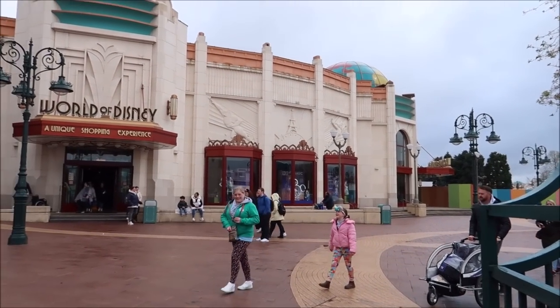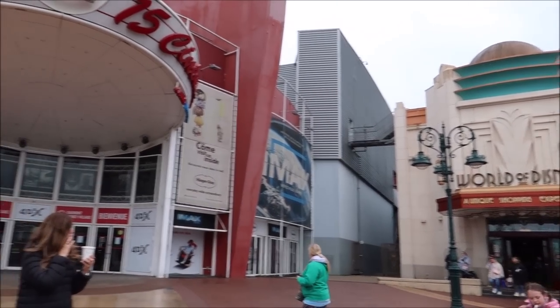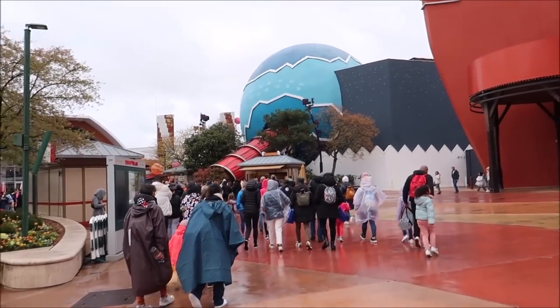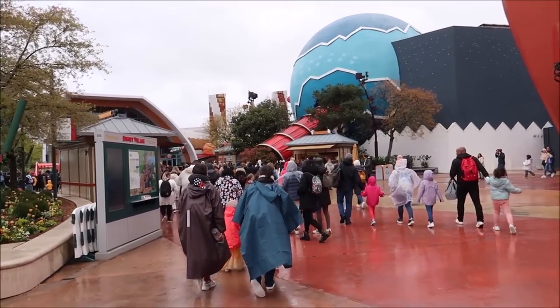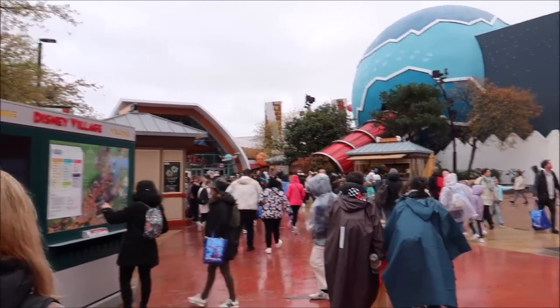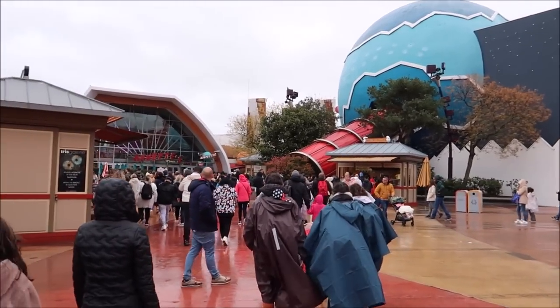We're gonna make our way back to our hotel and we're gonna cut through Disney Village. Disney Village is like the Downtown Disney area, and you can see they've got an IMAX theater, the World of Disney. They actually have a Disney Store and a World of Disney together, and I thought that was kind of cool. They have separate stores, but I want a World of Disney and a Disney Store.